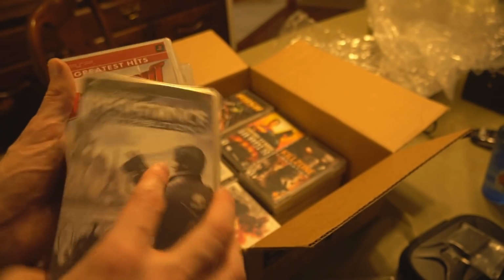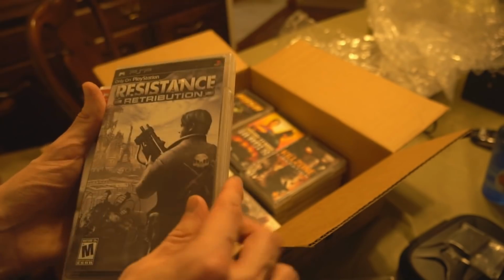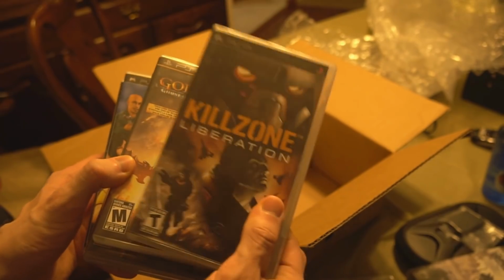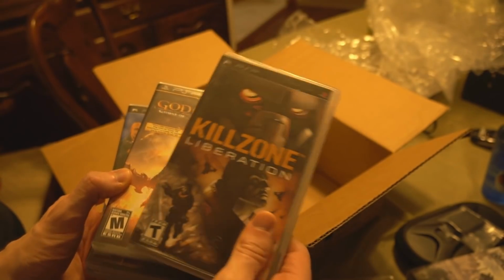Resistance Retribution. Oh man, love the Resistance series. Would really hope to see this come back one day. All right, let's move on to the next stack. We got Killzone Liberation, another first-person shooter series from PlayStation that I do hope comes back one day.